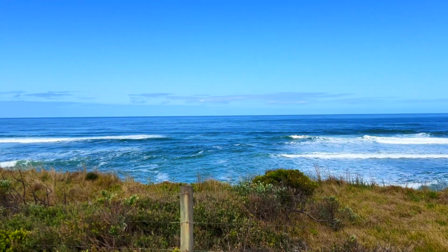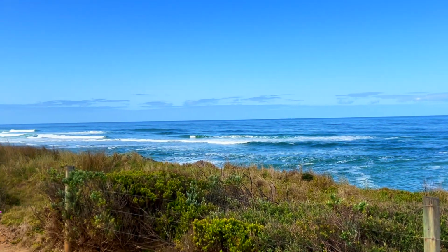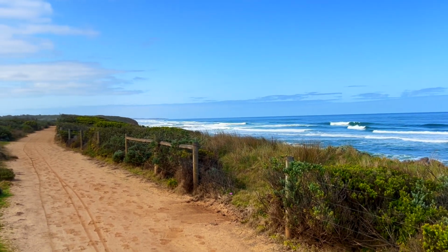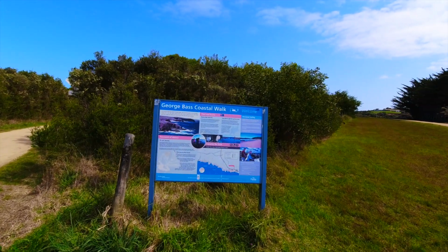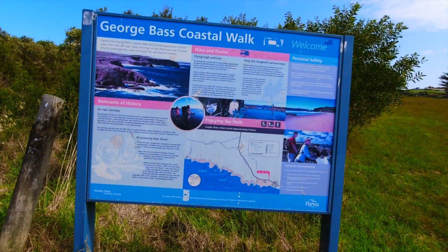Stretching about 7 kilometers from the small coastal village of San Remo to the Punchbowl Road in Kilcunda, the George Bass Coastal Walk takes you along rugged cliffs, sweeping ocean views, and lush greenery. It's named after George Bass, the famous British explorer, who charted this coastline back in 1798.